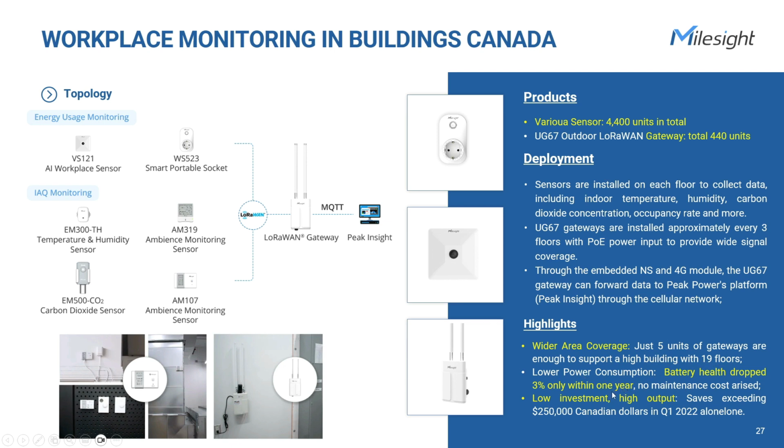Building operators can remotely turn on and turn off the devices through WS523 smart portable sockets based on the recommendations, thus optimizing and reducing energy consumption. Also, when receiving IAQ alerts, operators can control the HVAC system remotely to provide improved ventilation. The solution has greatly improved the energy efficiency of buildings and saved hundreds of thousands of Canadian dollars every year.